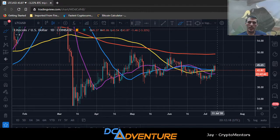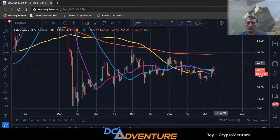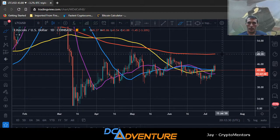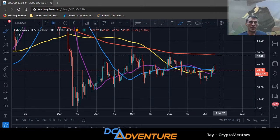If we do get to break out and we can get it back above the 50-day and it closes above it, be looking for $45, $46 like we said back on the weekly chart, and then all the way up here at the $50 area, and that's right at the 200-day moving average. So keep that in mind, guys.